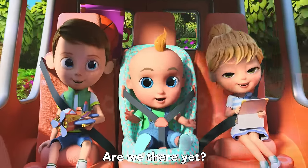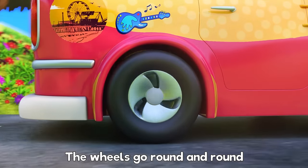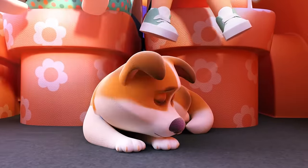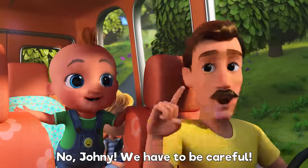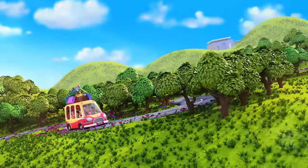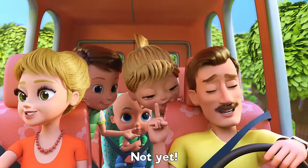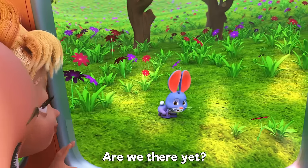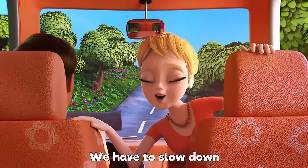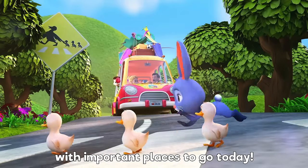Are we there yet? Oh, don't be upset. The wheels go round and round. Beep, beep, beep, beep, beep. Daddy, go fast. No, Johnny. We have to be careful. Are we there yet? Not yet. Are we there yet? How slow can we go? We have to slow down on our way to town. We're not the only ones with important places to go today.